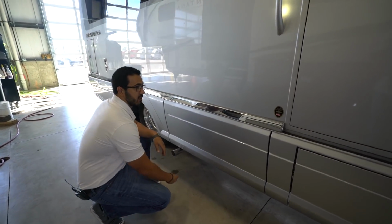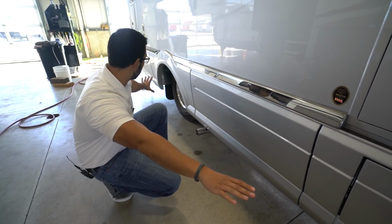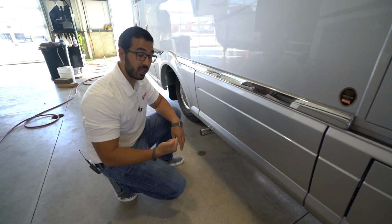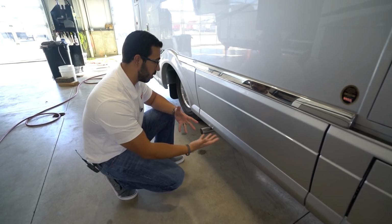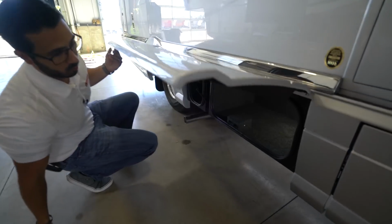So you make your way back a little bit further. One of the other things you will notice is that you don't have any handles on your outside compartments at all. Everything is controlled from the key fob as far as locking and unlocking. So all I have to do is hit the key fob, unlock, just like you're unlocking the coach, unlocks all of your compartments as well, and that will allow you to open them up.